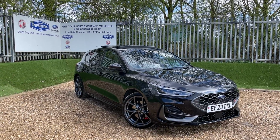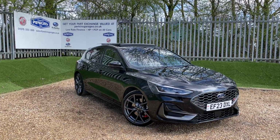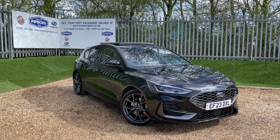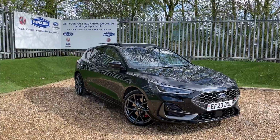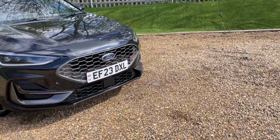The Focus is registered on a 2023 registration, meaning you're having a Ford warranty all the way up till May 2026. We've done just over 3,600 miles, but I'll get you the exact number once you're on the dash in a moment. So, first port of call.